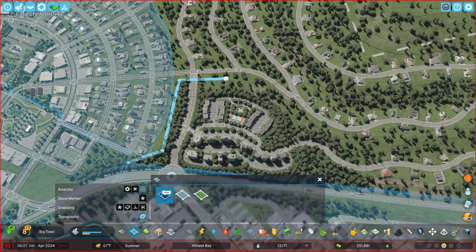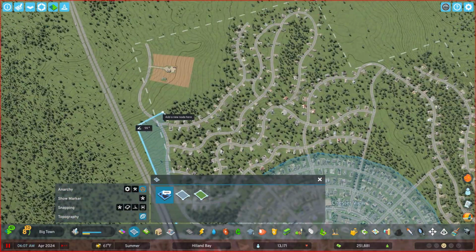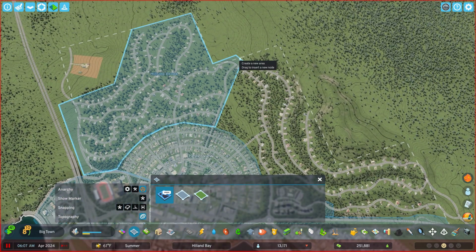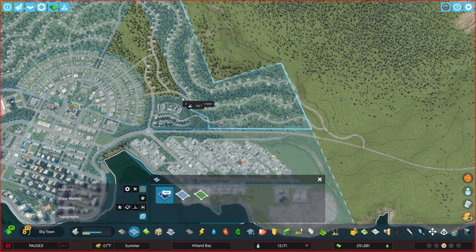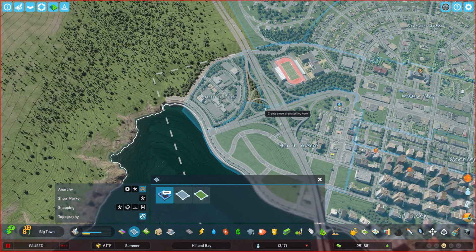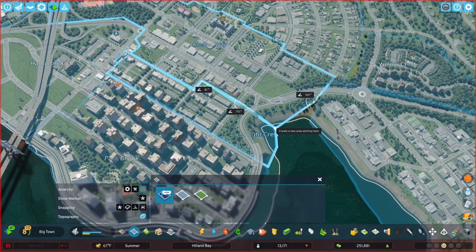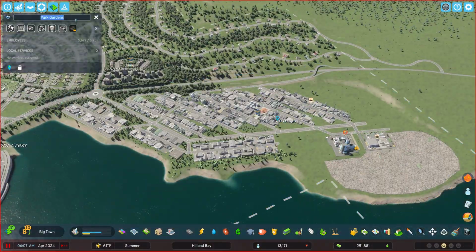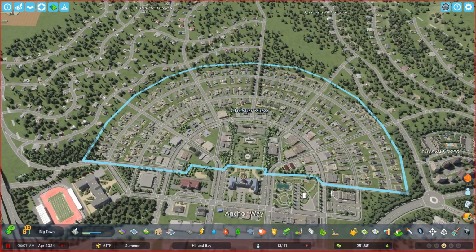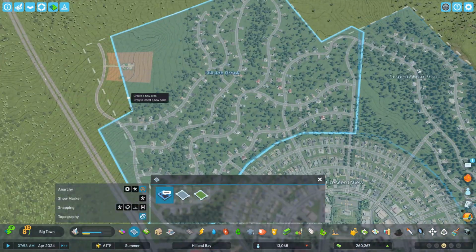For now, I'm just going to leave the district names as whatever the game randomly gave them, but that's something I definitely want to come back to. If you've got any ideas for names, something clever, themed, or just fun, drop them down in the comments. Love to hear what you think each area should be called. Let's give these neighborhoods some identity together. Also, if you've got any thoughts on how I've drawn the district lines out, maybe something feels a bit awkward or could be split up differently, let me know. I'm open to suggestions on how to divide things up in a way that makes more sense visually or functionally.